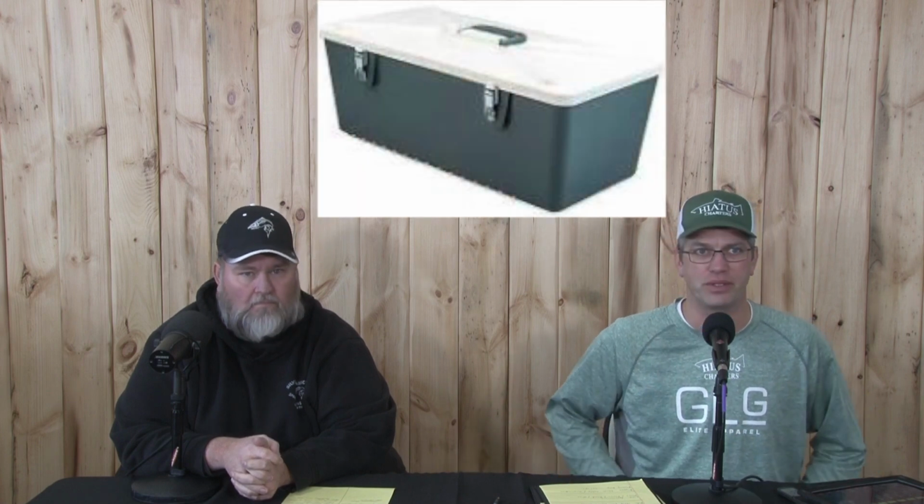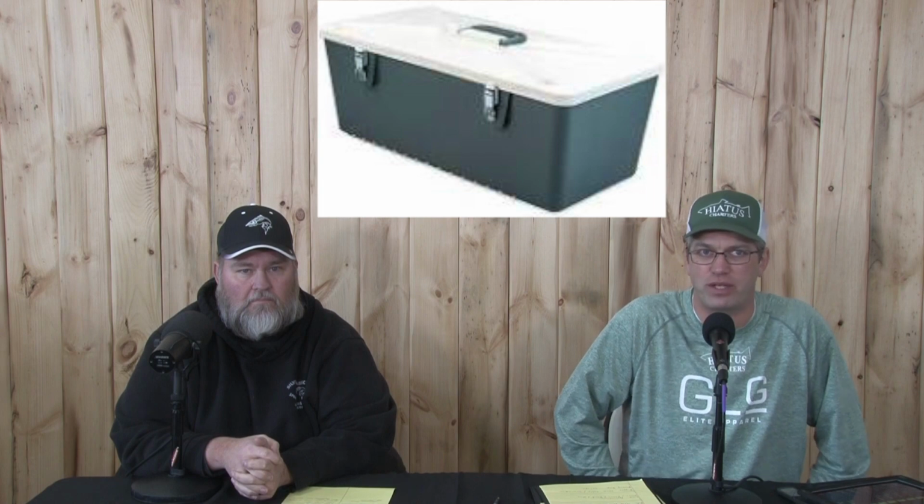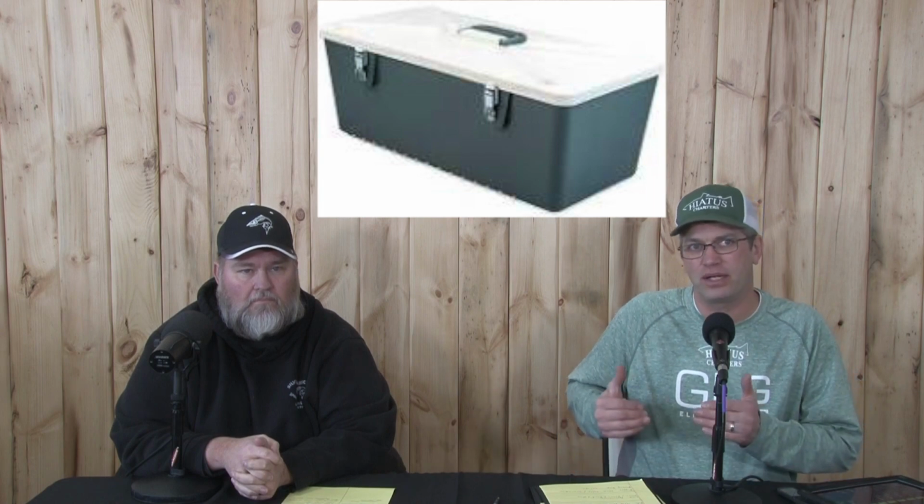So now that we've got all the maintenance stuff out of the way, let's look at tackle. Tackle organization is, I think, often overlooked. I know a lot of guys use Special Mate boxes, which is a great way to do it. When I used Special Mate, I kept my glow spoons together, all the dolphins were together, all the glow spoons were together on down through that box.